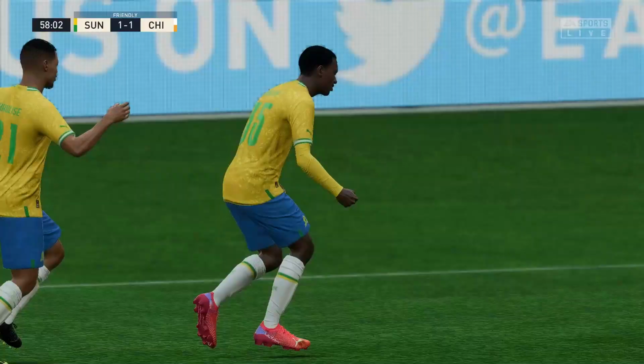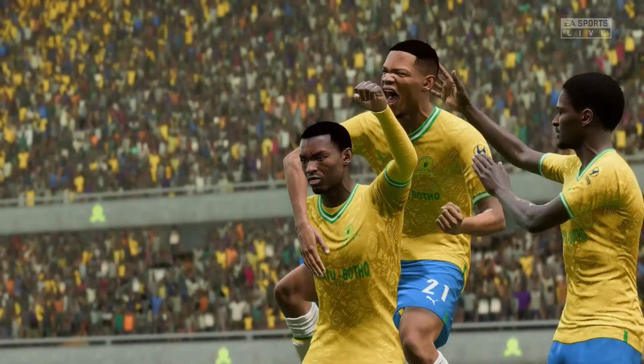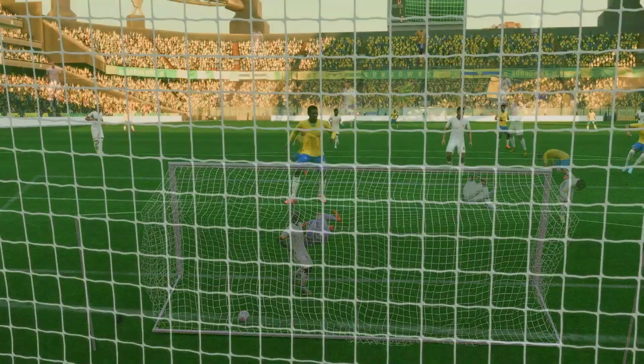Well, let's look at this again. And the keeper just lost his bearings there. He was never in the right position. He won't want to see that again. So back underway. They've levelled it at 1-1 here.